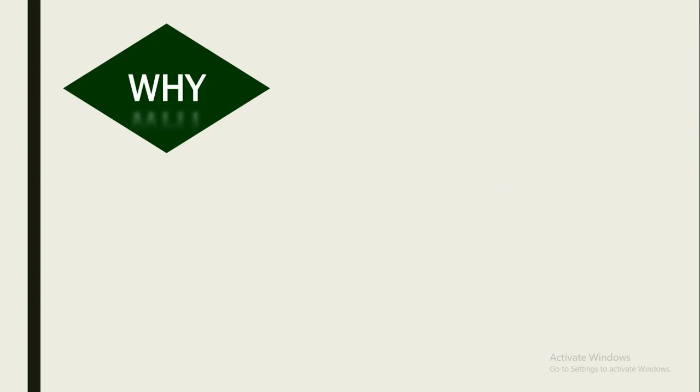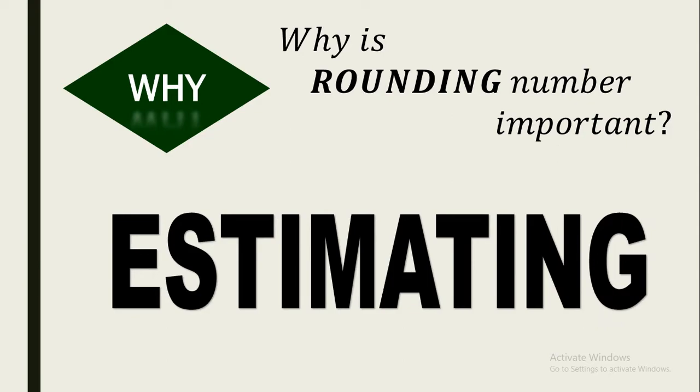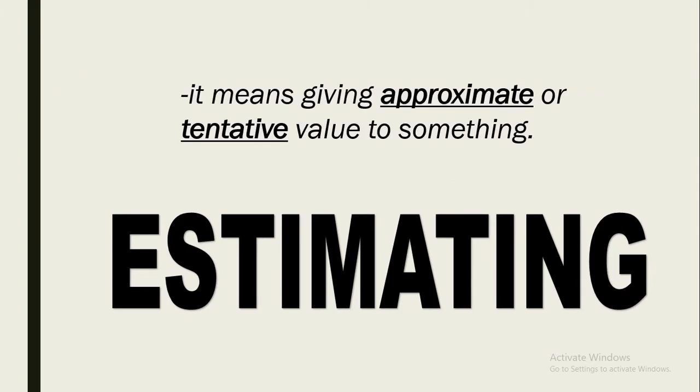Now, let us know why. Why do we round numbers? Why is rounding number important? It is because it is used when estimating. Ano nga ba yung estimating? Estimating means giving approximate or tentative value to something. Yung parang nagbibigay ka lang ng hindi eksakto pero malapit doon sa actual na halaga or sukat o kung ano pa mang bilang yon. Para mas malinaw, here is an example.